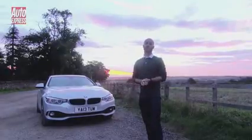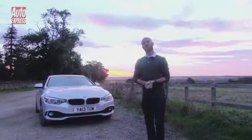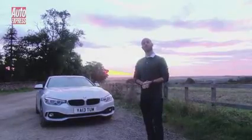It might have a few faults, and we might not quite be convinced that it needed to be called the 4 Series rather than the 3 Series Coupe, but other than that, it's going to take an incredible new car to knock this off the top spot in the class.